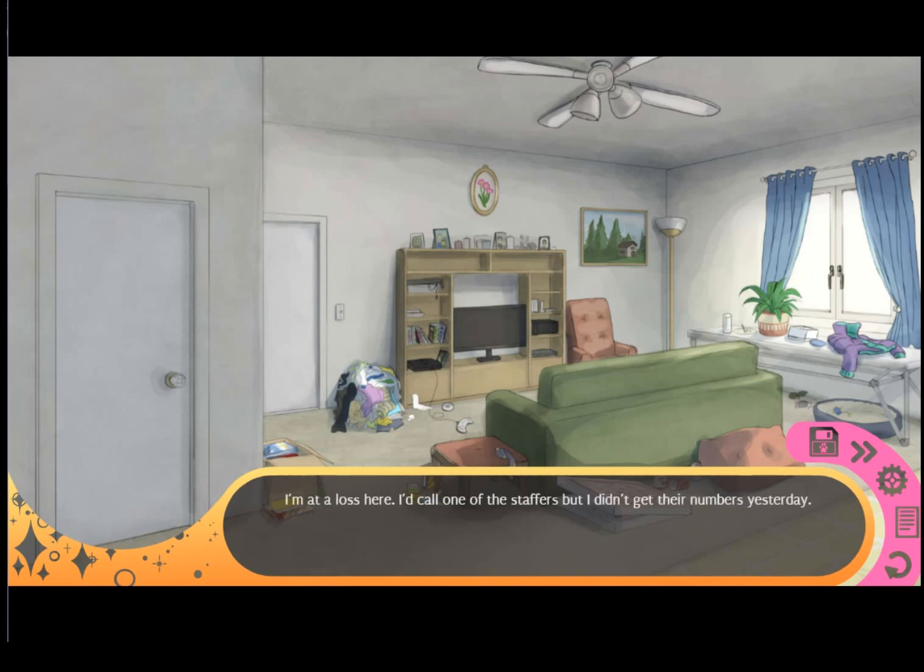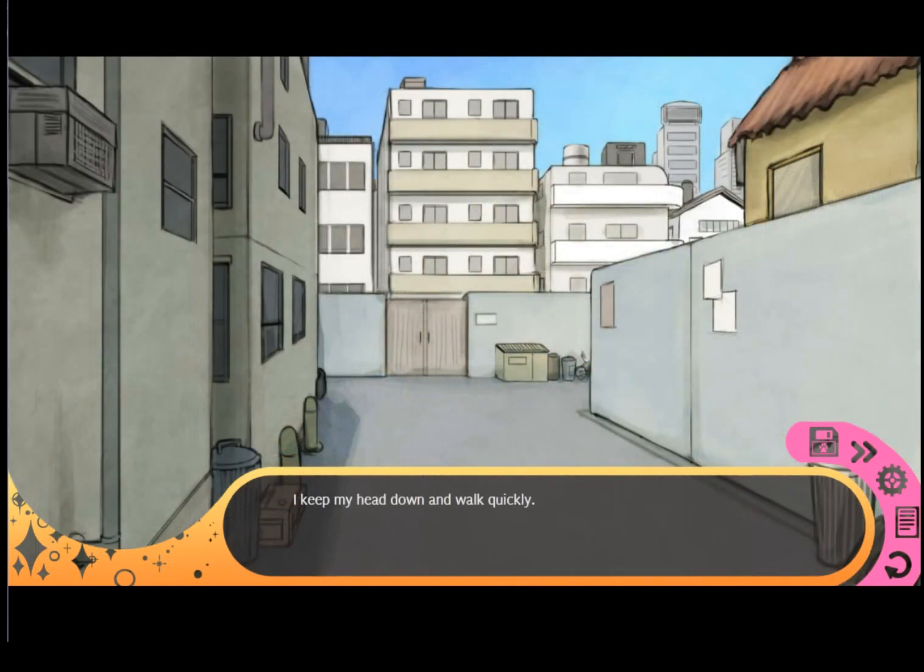I'm at a loss here. I'd call one of the staffers, but I didn't get their numbers yesterday. I guess it'd be hard to use the cell phone as a cat anyway. I'll just have to go to the cafe and hope someone's there to ask. I didn't run into anybody on my way down to the cafe yesterday, but knowing my luck, there'll be a whole crowd or something. I keep my head down and I walk quickly. Geez, my face itches. I hope another one isn't coming in. The thought is enough to make me pick up my pace.